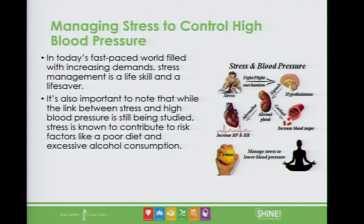Cortisol increases your blood sugar, because if you're in that fight or flight response, you need your blood sugar to be higher so that your muscles have that energy from that sugar in your blood to be able to use and be active. And then adrenaline, of course, we know increases our blood pressure and our heart rate, again, for that fight or flight response to be able to take off quickly and get away from the stressful situation. So if we manage our stress, we can lower our blood pressure.